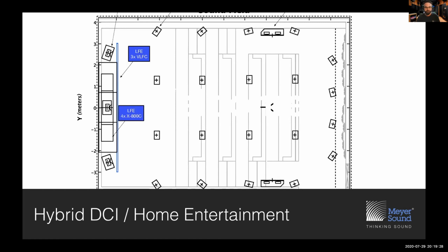Yeah, and the very interesting thing is that with these hybrid systems, the Dolby home entertainment or residential content speaker layouts differ slightly from the DCI Dolby Atmos layout. So we're looking to make sure that the speakers work for both options, for both sources, and making that really work takes a bit of work.